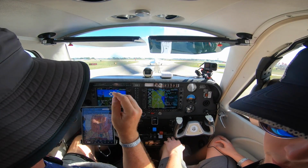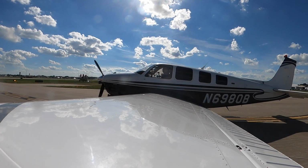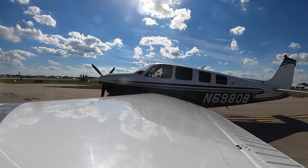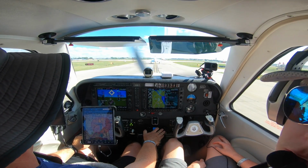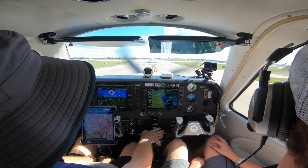Oh, yeah. This is the F-35s. They're to the left. Yeah, those are F-35s.